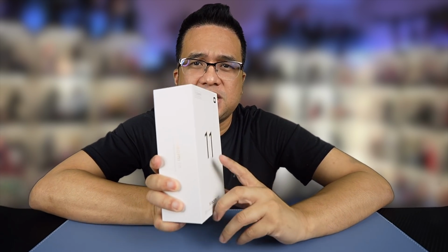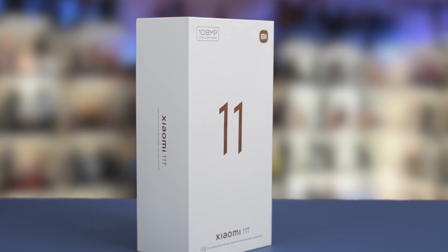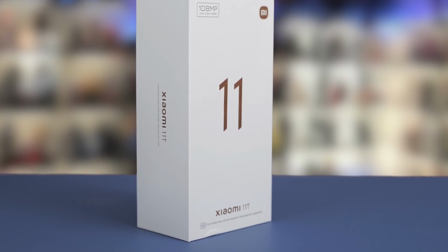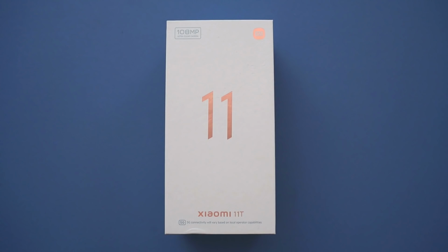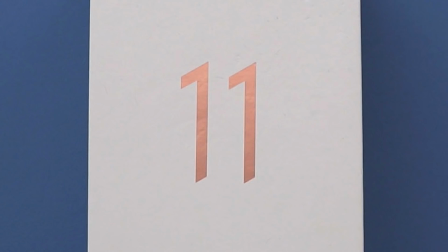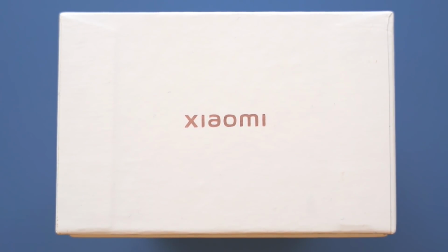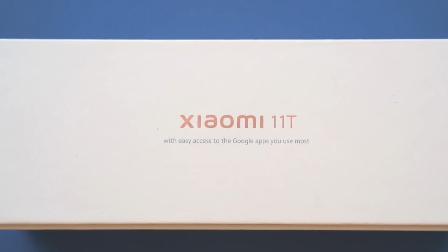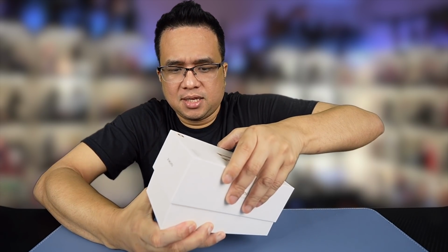Okay, so this is the box. Ayan. So the 11T comes packaged in Xiaomi standard white cardboard box, which features a huge 11. Ayan, makita nyo. Number 11, malaki yan. Kaidirokawa yan, no? And yung kanyang whole name in a smaller text sa lower portion at saka sa mga sides. Ayan. Buksan na natin. Alright.